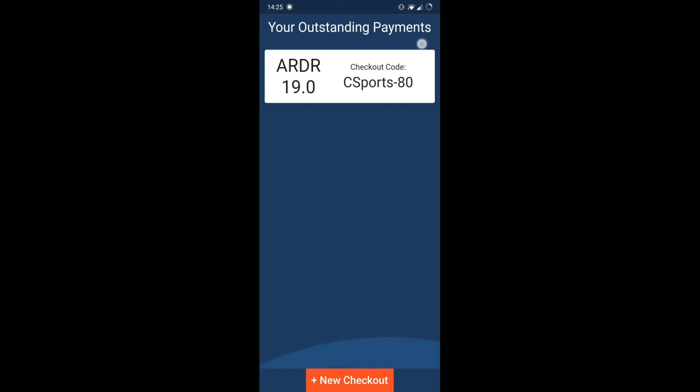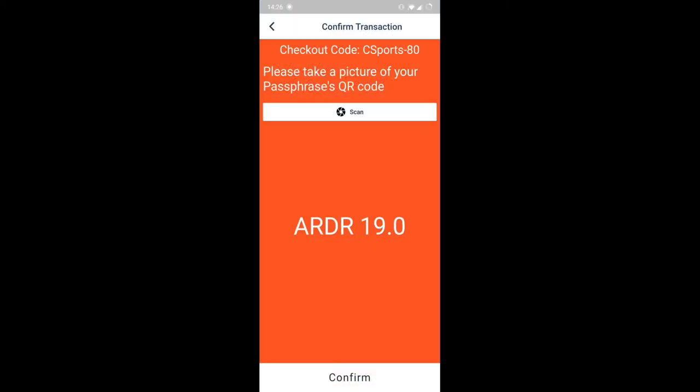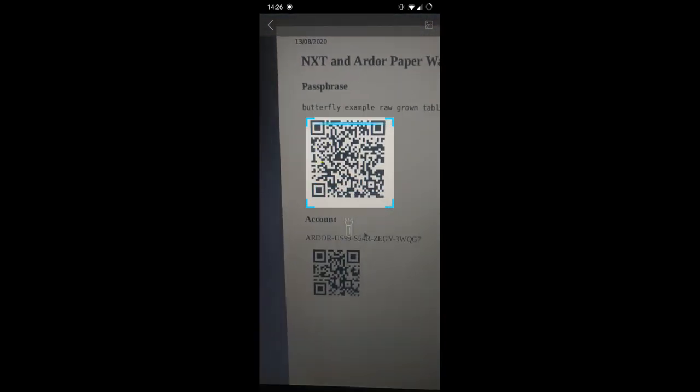And you see this order over here that you initiated on the cSports site, which is the name of the e-commerce site that you made a purchase in, and that's basically the checkout code that you got on your orders in the website. Just click on the order. It shows you the total over here too, and you can proceed to scan the QR code of your passphrase, and I'm going to scan it.